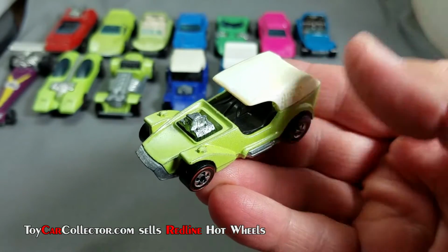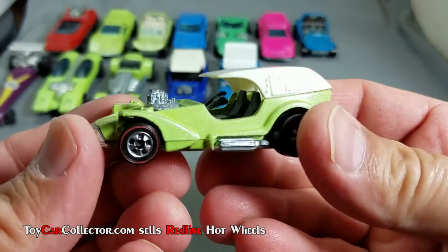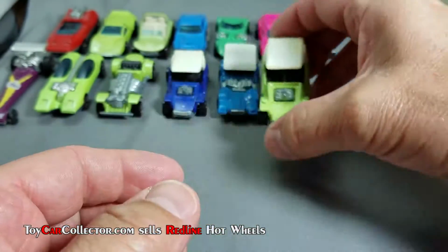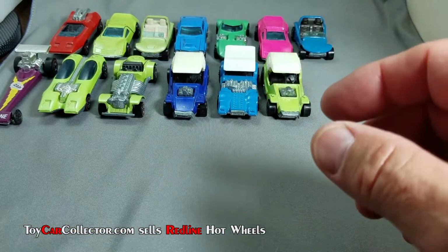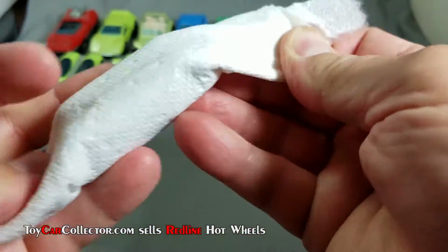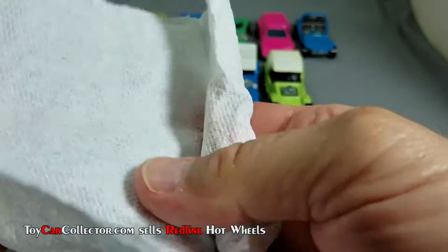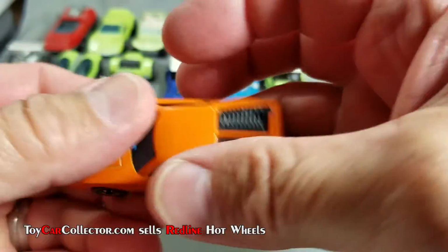There's a nice one. Iced Tea again, this time in the fluorescent lime green. I hope I said that right. Fluorescent lime green. Very pretty. Looks like this batch is mostly 73s. Oh, hey now. Wow.